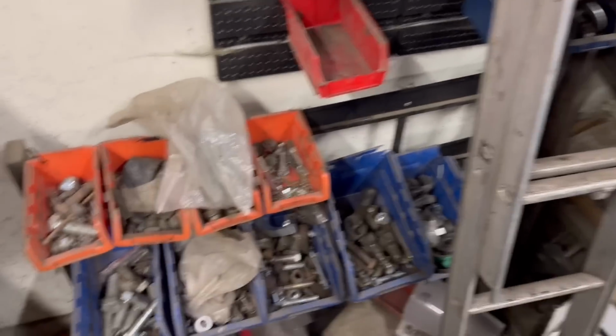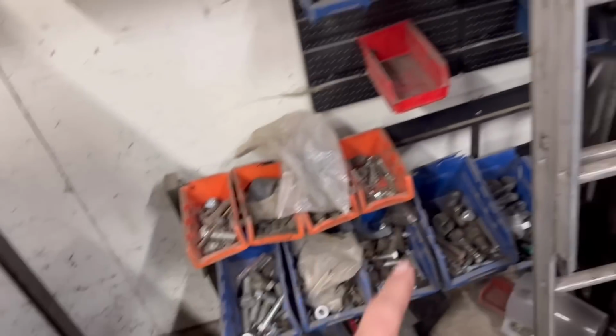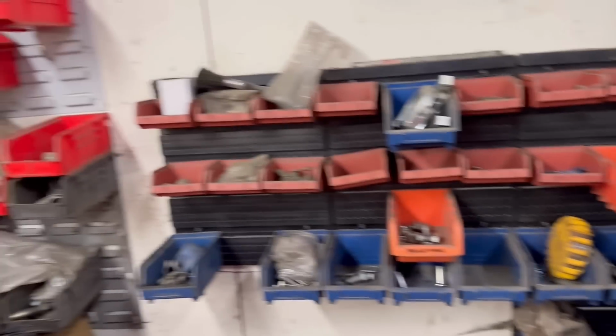So the question is, what do we do with all these now? Do we put them into there so we can have a random box of nuts and bolts? So if you can't find the right one, you go and rummage through that. Or do we try and size them and put them in the new tubs when they arrive?